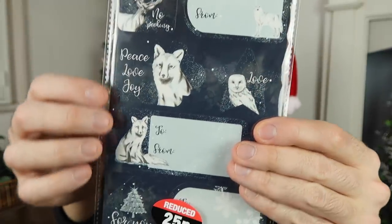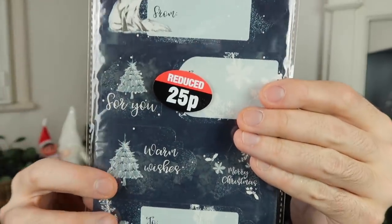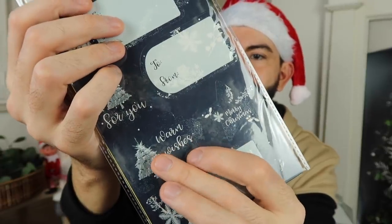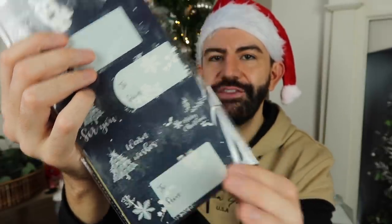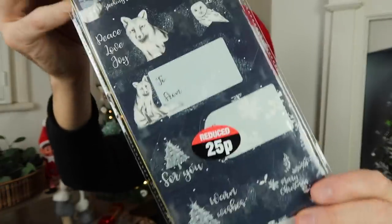And I really like this kind of wolf design and the owl, Christmas tree, and then just the random stickers that you can also use if you want to cover up a bit of sellotape and that sort of thing. Or you could just use that if you had a bag, just to kind of seal the bag up. And you get 100 stickers in here for 25p, again, absolute bargain.